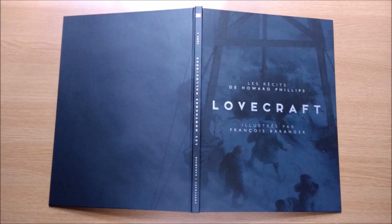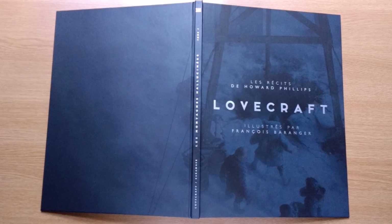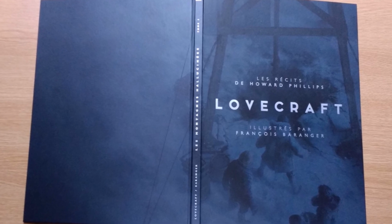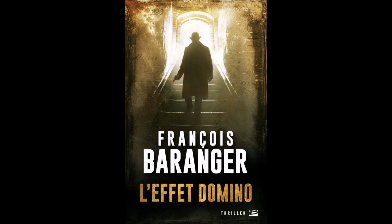Removing the dust jacket reveals a matte black cover that actually has an illustration monochrome printed on it. This partially wraps round to the back. The front and spine have some attractive hot foil stamping. Unusually, the front doesn't bear the title of the work, only The Stories of Howard Phillips Lovecraft, with illustrations by François Baranger. More about him later.